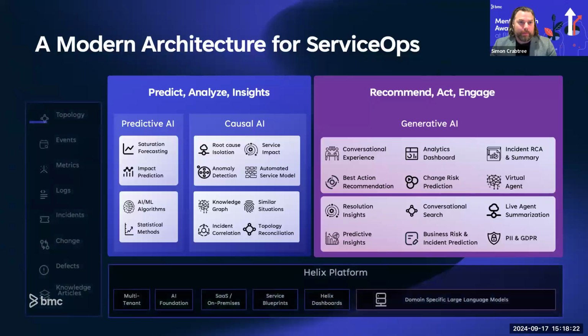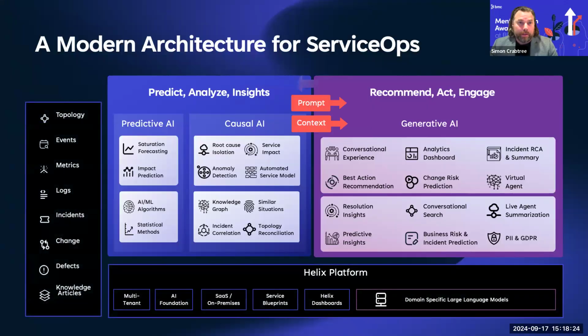Let's take an example. Let's look at BMC's modern architecture for ServiceOps. And so the way to read this slide is that all of the things on the left are all the data that comes into our system.